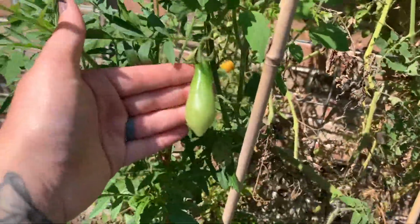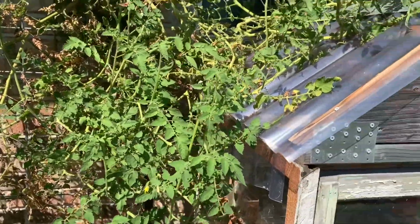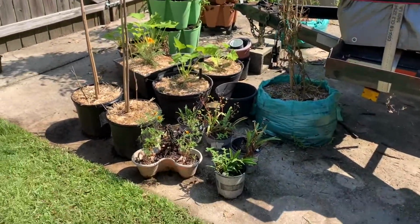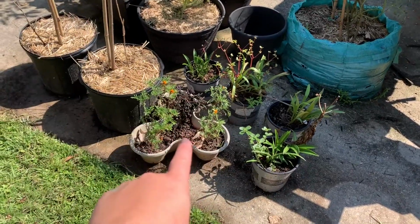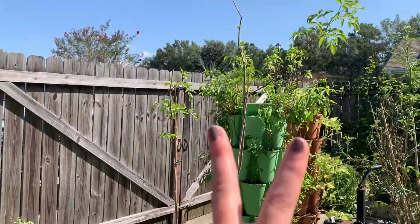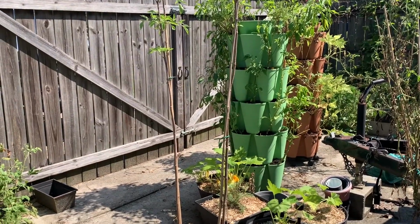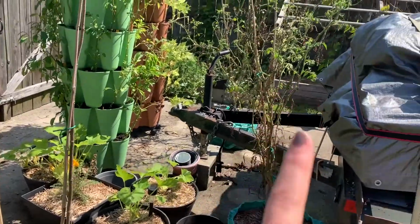This San Marzano is still putting off tons of fruit, and I've just let it grow over my little greenhouse. Now over here we have my lilies, some marigolds. These are two elderberries. You might remember I said I didn't know if they would grow. They are starting to sprout again. I'm hoping that means by next year we will have our own elderberries growing.